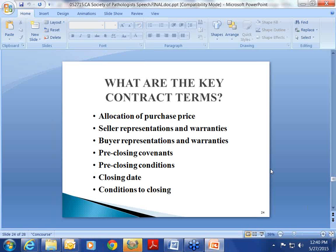Pre-closing covenants. You may sign the purchase agreement, let's say on June 1, but the sale may not be set to close until July 1 while various things are getting taken care of, such as getting consents from lessors and vendors and the like. During that period, the buyer is going to want the seller to promise that they will maintain the business as it's been maintained and not incur debts or cancel contracts that are important to the practice.